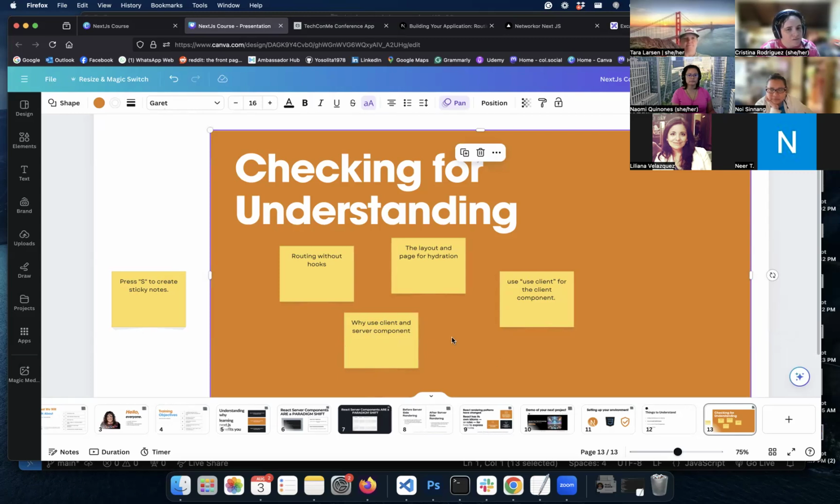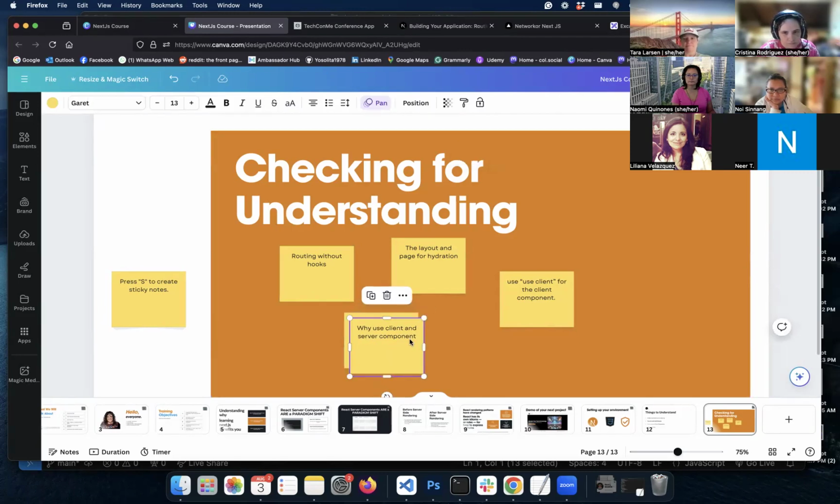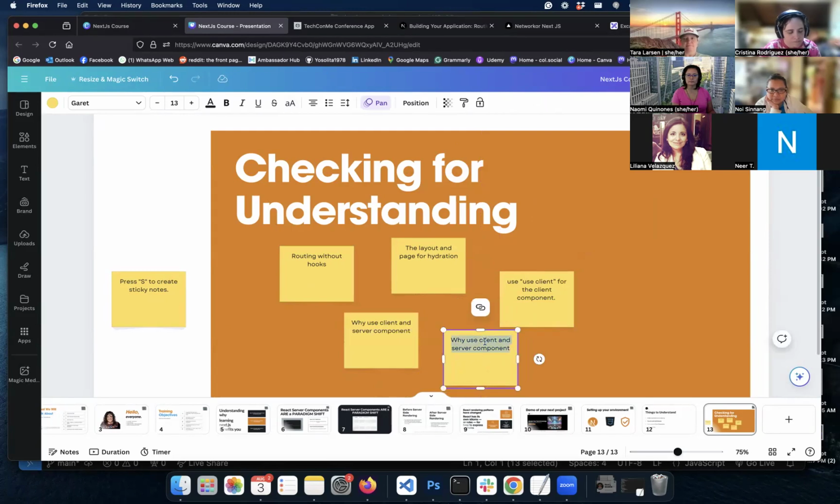Anyone else want to go? Well, I can give it a try. So we learned how to organize our files, and it's so different from before. So I think that's the one that sticks more with me.